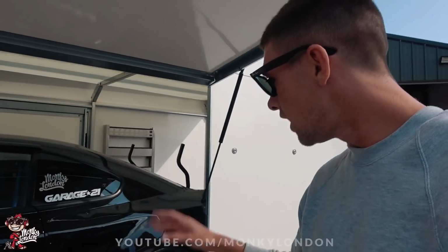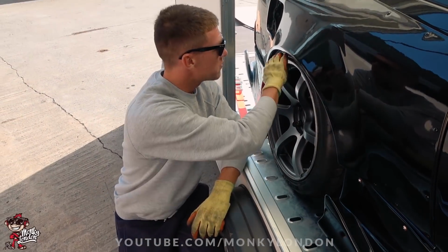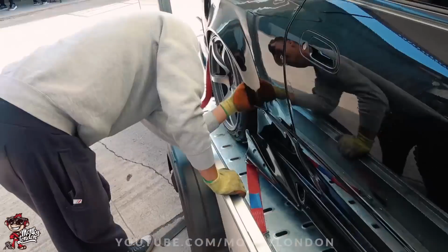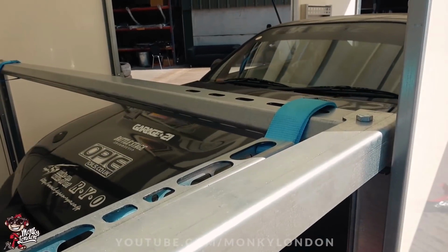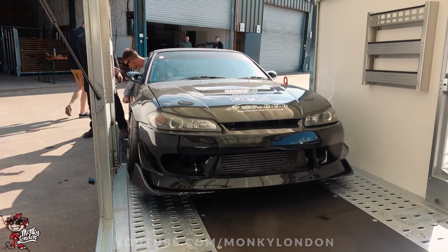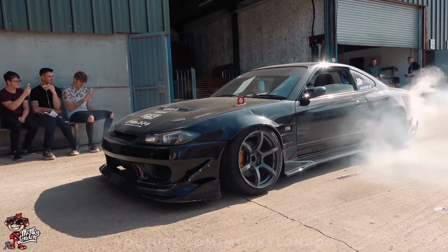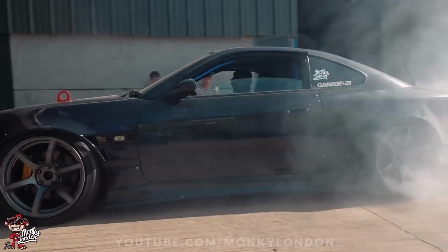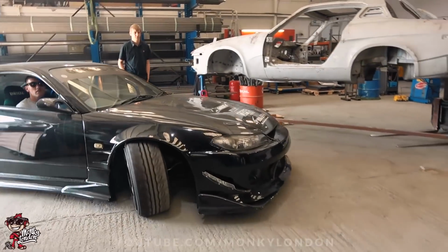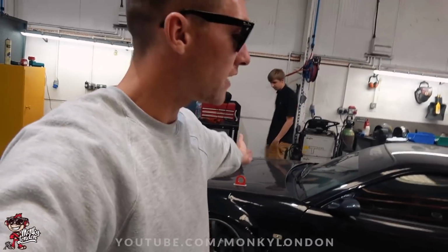We're now just going to quickly unload the S15 and get it in the workshop. One thing that is an absolute nightmare with this car is because we've got so much savage fitment, it does make getting the straps on pretty difficult. One S15 safely landed in Cage Laser.